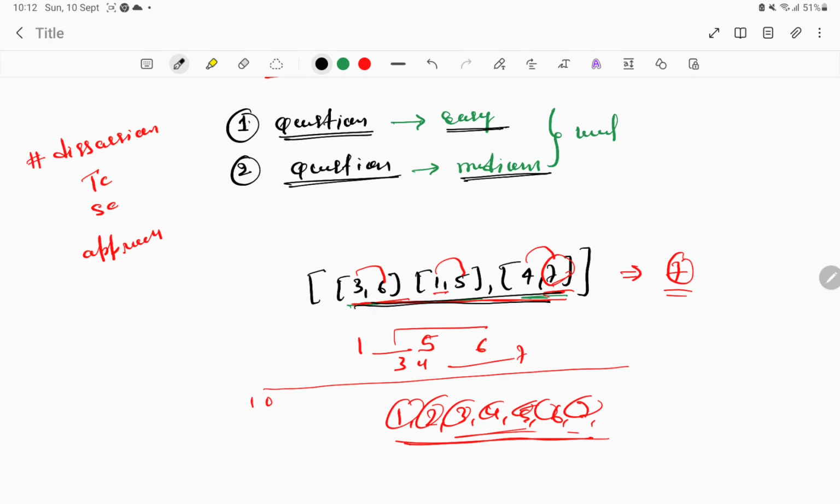And you can also do one thing: you just have to push the values in the map. You create a loop on these coordinates, from the start to the end, with i plus plus, push each value in the map and count the frequency, and after that you just have to return the size of the map.